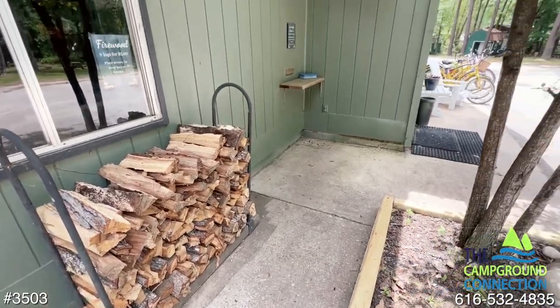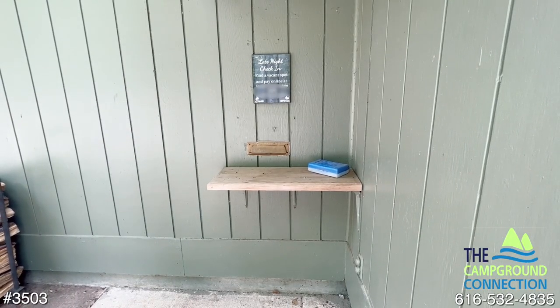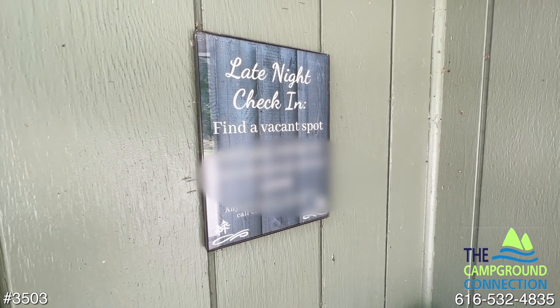Just outside the office is a check-in area for the late-night guest. The Dropbox can be used to accept payment, registration, or pay for firewood when the office is closed.